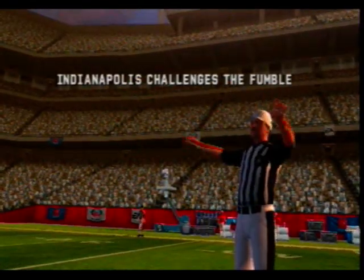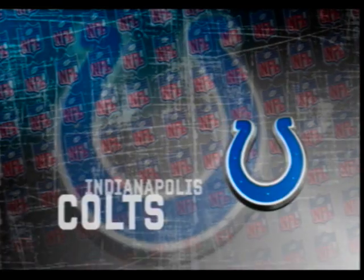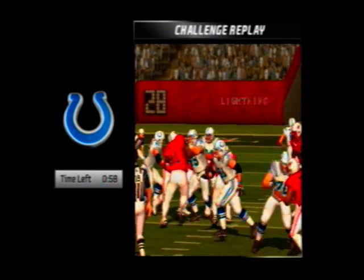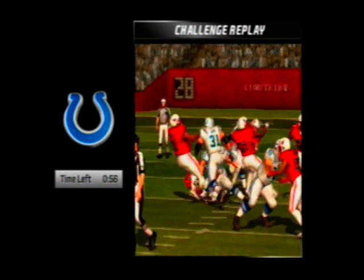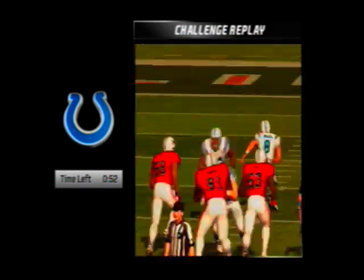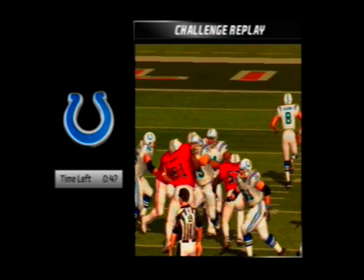And 40 might challenge this one. Sure enough, it'll be reviewed. The call on the field is questionable. Might decide that they made an incorrect call and reverse it. Coach is hoping to get it right here because that could be a big lift to the team. What the official will be looking for here is to see if the knee is down. It's tough to say with that replay. This one won't be easy.